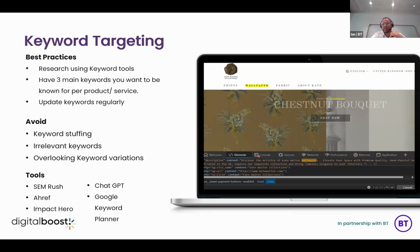Again, avoid keyword stuffing. That's naughty. Google doesn't like it. Your SEO will be degraded. I guess it'll be marked as negative by Google. Irrelevant keywords as well. In this case, we want to be known for wallpaper. What we don't want to be known for could be something like murals or something like that, which is completely different. So we're using relevant keywords there.